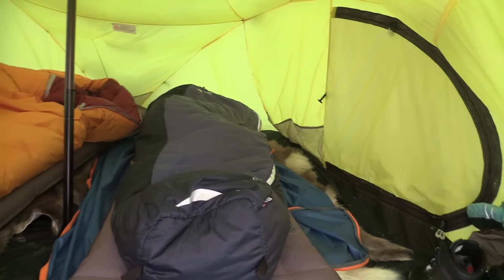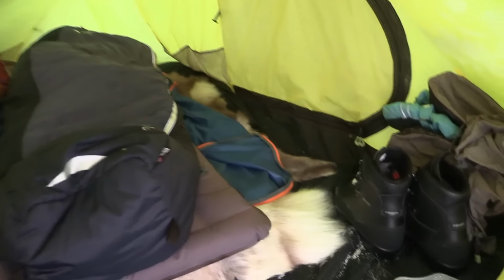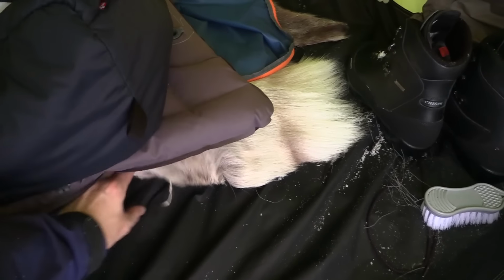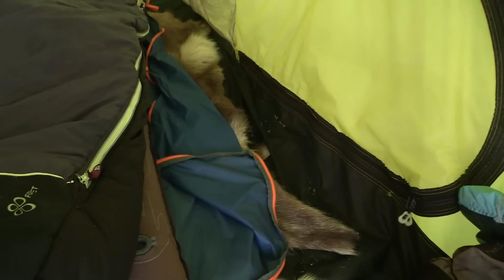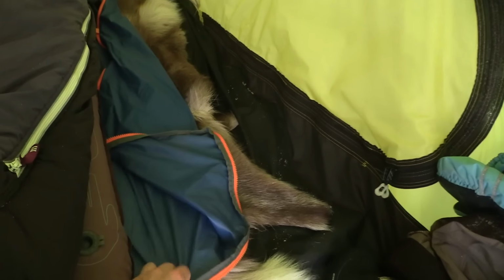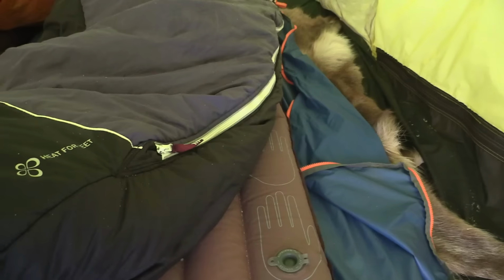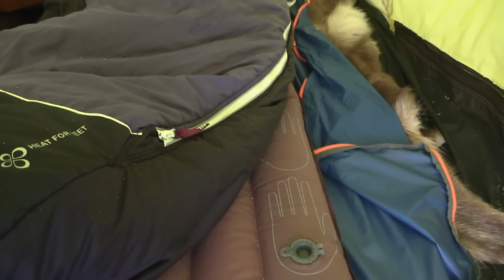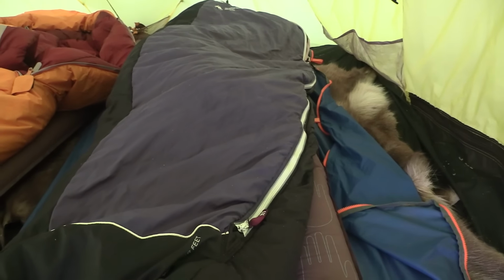Let's see here. Yeah, as you see, I have a reindeer hide for the base. And then this is just a transport bag. And then on top of that, we got an X-Speed down mat, which is really, really nice. And this bag is Jonathan's. He's got 2 bags, actually.